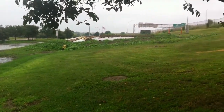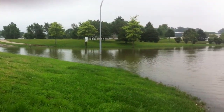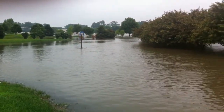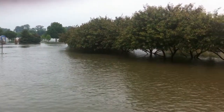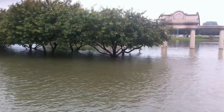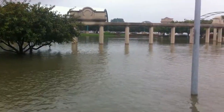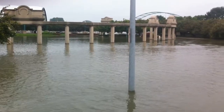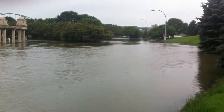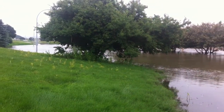Kind of a cloudy day out. This is the Anderson Dance Pavilion area. These trees here are not going to survive. Looks like even they're starting to yellow a little bit. Just north of the Anderson Dance Pavilion.